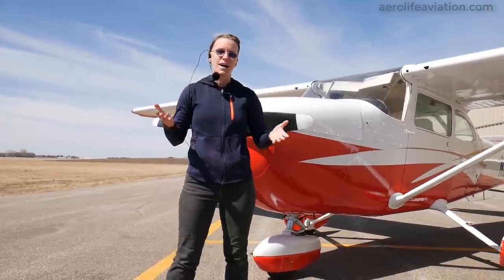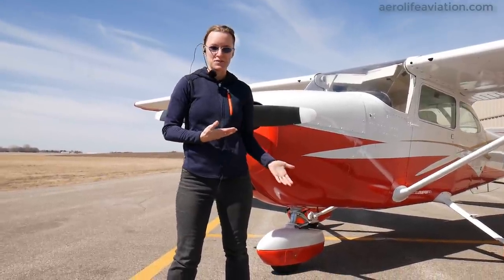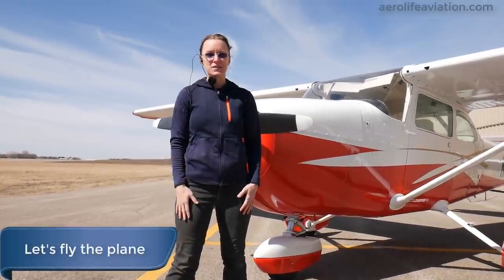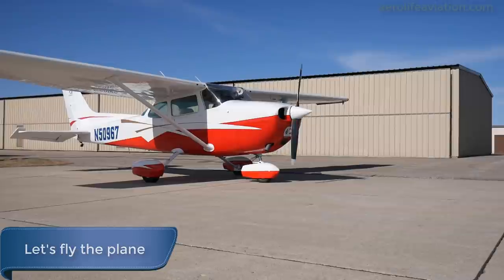And now for the final step of your refurbishment process. Obviously, get in and enjoy the plane that you've just finished doing all your upgrades on. So let's go ahead and get it started up and take it for a test flight.